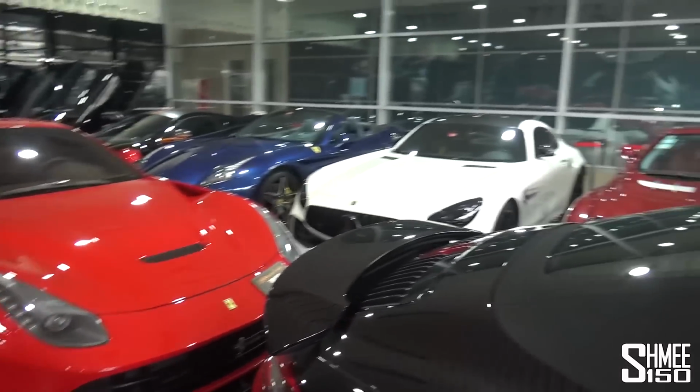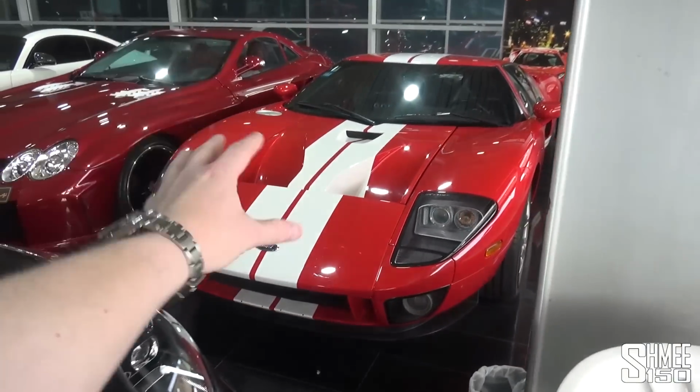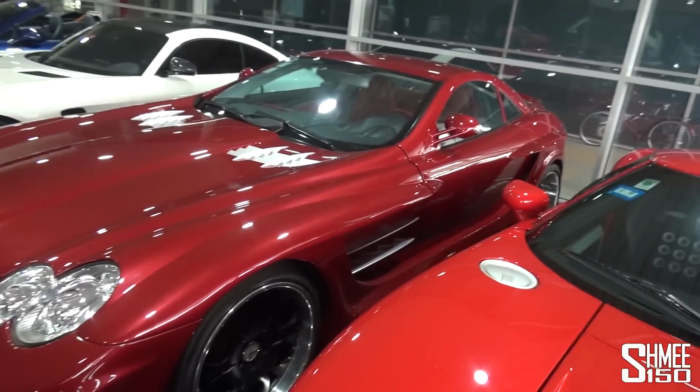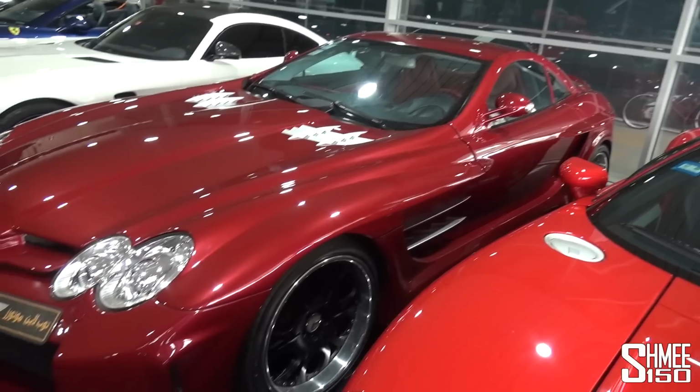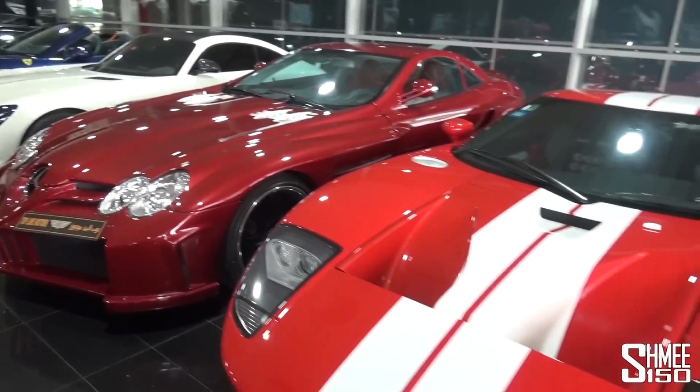Always some really cool cars to get us started, but let me come through, actually squeeze through here. One day I would love to add an 05 GT to my newer Ford GT. That is mental. Red leather interior as well with the dark red metallic paintwork and the crazy wheels on it. What a thing. Right, not a bad way to start, like I said.